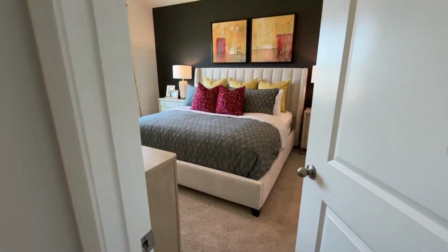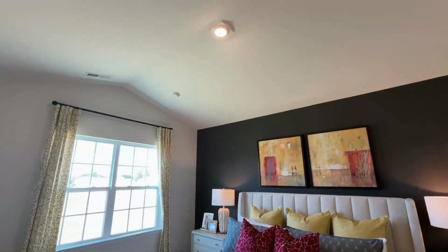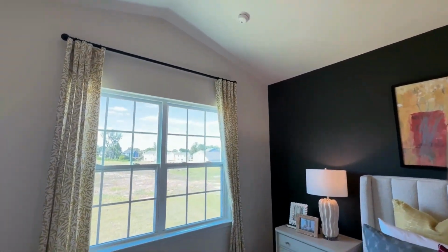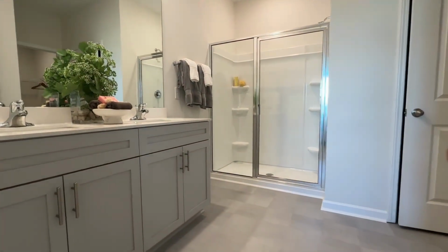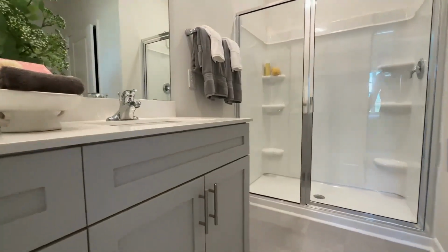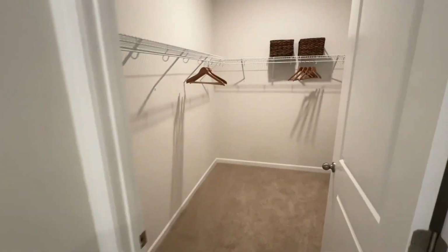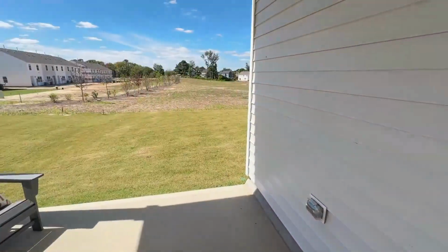Okay guys, exiting the family room, we're entering the owner suite. Nice cathedral ceiling in here, very open. A lot of light coming in here through the double hung windows. Stepping from the owner suite into the owner suite bath, very sizable. Quartz countertops throughout both full-size baths in the home. And of course, a lovely walk-in shower. Okay, stepping into the second walk-in closet, pretty decent size. And finally, my favorite feature of the home, the back patio.